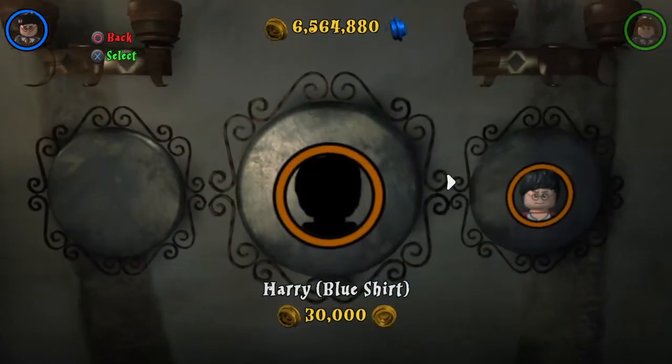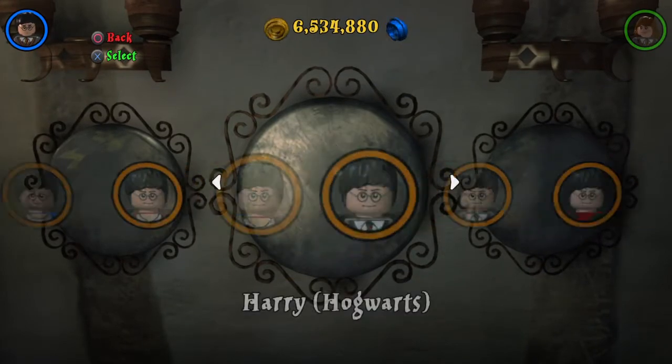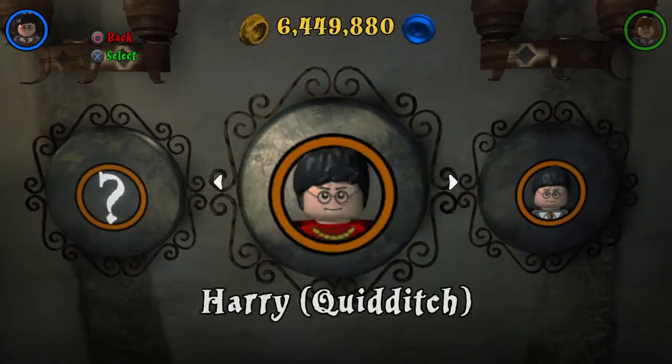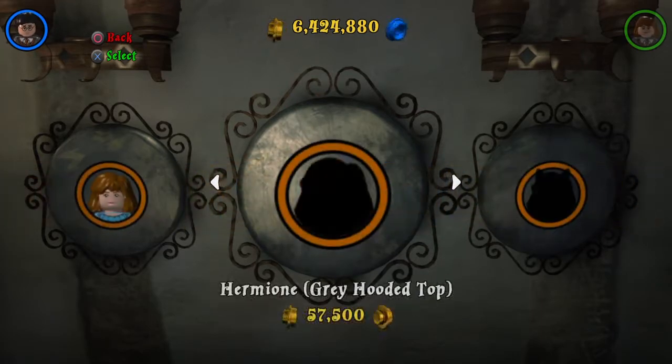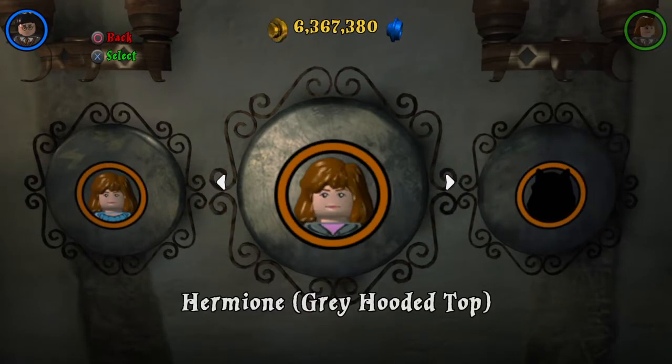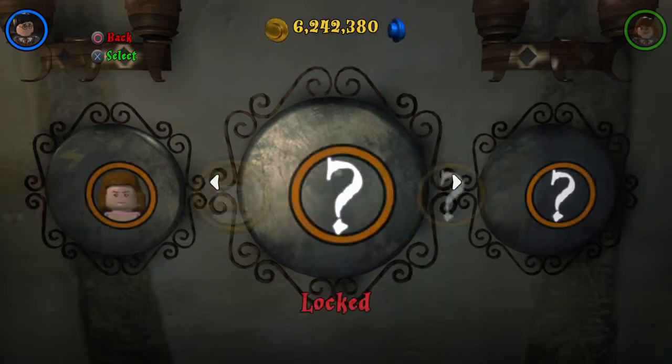And first thing we're going to do is purchase some characters. So, Harry, blue shirt. We're going to do Harry and his Quidditch disguise. Hermione in her Hogwarts disguise. Get gray headed top Hermione and cat Hermione.